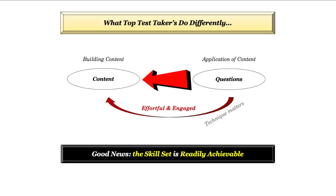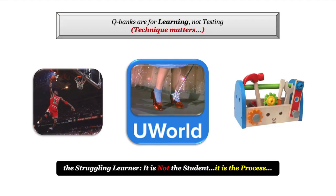So what do top test takers do differently? On average, they do more questions and practice tests. That said, the skill to be a good test taker is readily achievable. So we need to do questions, and we understand, based on learning theory, why they are necessary toward the construction of knowledge. But how we do them matters. Let me reiterate. If you've been struggling or simply want to do better, it's not about you. It is your technique and/or methods. In the remainder of this video, we'll focus on the tools you need to achieve success.